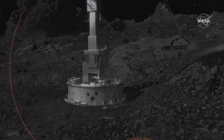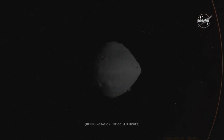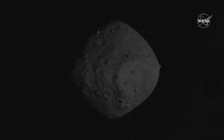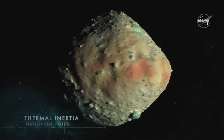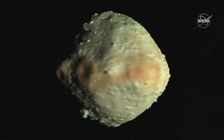Bennu is a dark, diminutive world, roughly the height of a skyscraper, and now the smallest body to be orbited by a spacecraft. Prior to arrival, it was known to have low thermal inertia, a characteristic of fine-grained materials like sand. An infrared spectrometer on OSIRIS-Rex confirmed this property, leading scientists to expect a predominantly smooth surface.